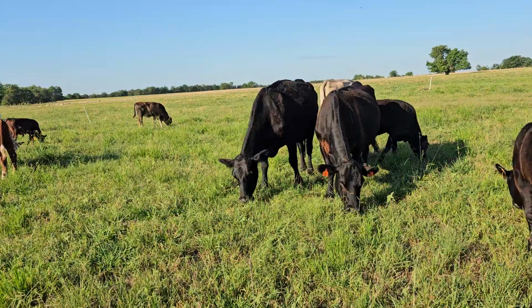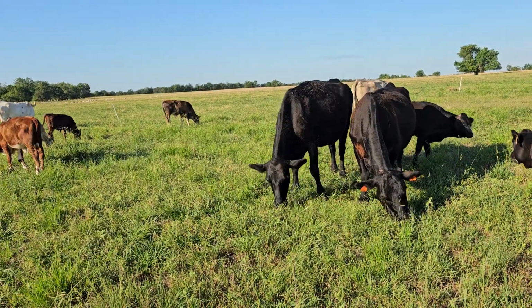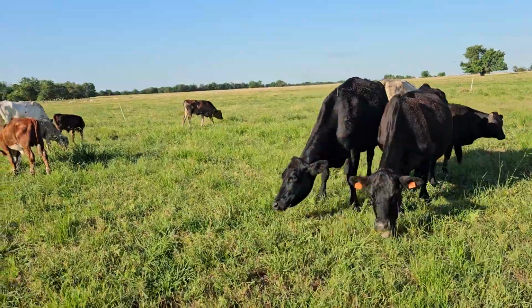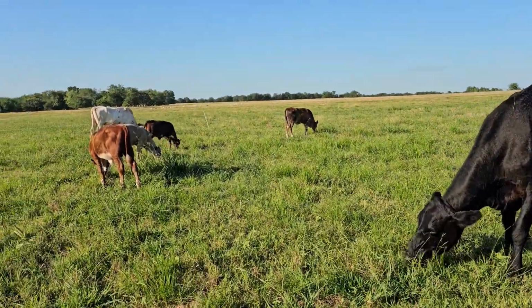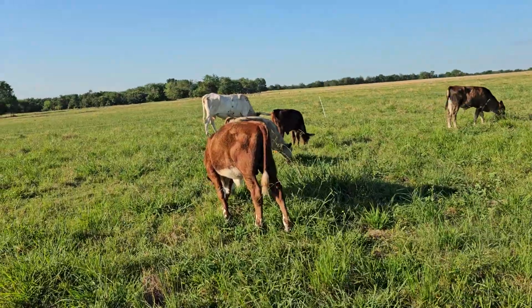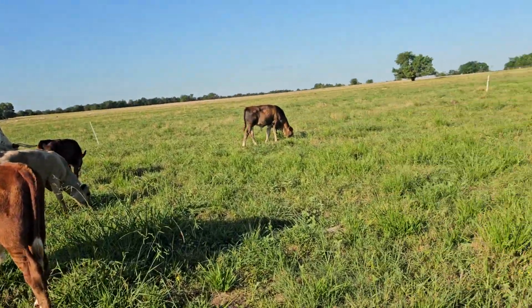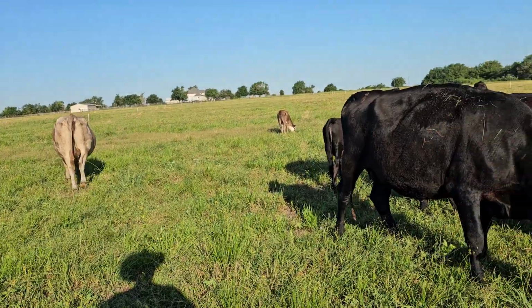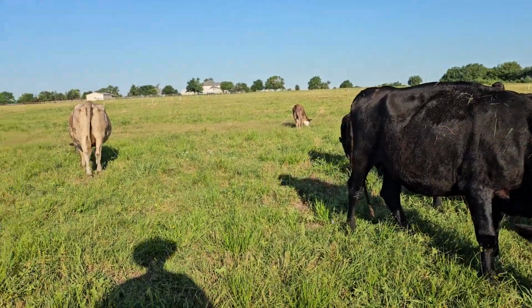Let's see. So if I have about 80 sheep, that's probably 10 cows worth. So it's still not quite the same size as this herd here. But if I did a 6-week rotation, that might be the best. That's probably the fastest I can go, is a 6-week rotation with them offset by 3 weeks.